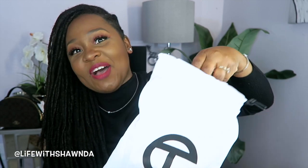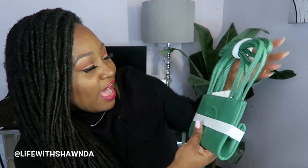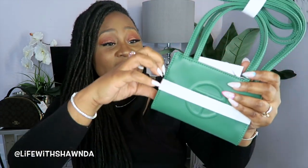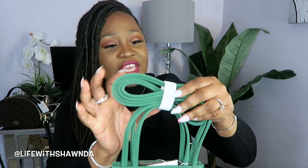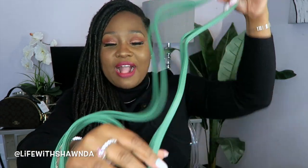And the color that I got, you guys are probably not gonna see this one coming at all from me, but I got it in, oh, I love the color. I got it in this green color. Oh, this is so pretty. Yes, what I'm trying to do is accumulate a whole army of bags that are like a whole rainbow to kind of go with all of my outfits and everything. So I needed green. I don't have a green handbag. So I got this one right here.